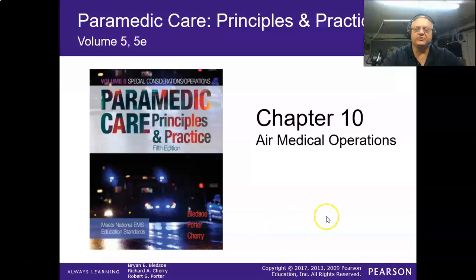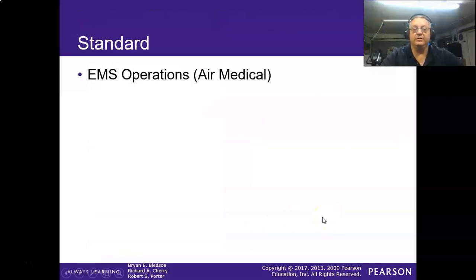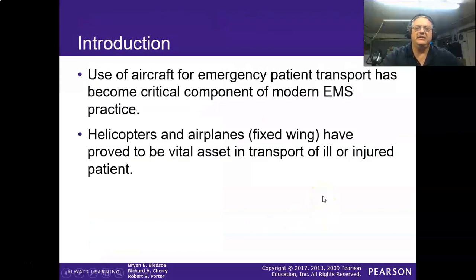Today's topic is air ambulance operations. Everybody gets excited about a helicopter, that's for sure. We're going to talk about some of the things that you should and, more importantly, should not do around the aircraft, and things you need to know and understand about using air medical transport. When we're talking about air medical transport, we're talking about helicopters and fixed-wing aircraft, okay?